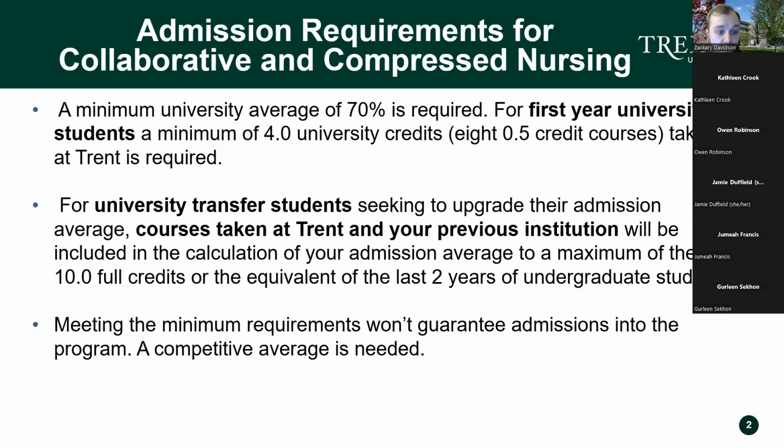For university students seeking to upgrade their admission, so there may be some of you out there that have already done an undergraduate degree or are coming from another university, perhaps you applied to nursing previously and you didn't have a competitive enough average, courses taken at Trent and your previous institution will be included in your calculation for admissions to the maximum of the last 10 full credits, or the equivalent of 2 years of undergraduate studies. So that means that we're going to be looking at what you've taken at Trent, as well as what you've taken previously, if your previous education was at another university. And if that is the case, we're going to look at the last 2 years of your undergraduate studies.